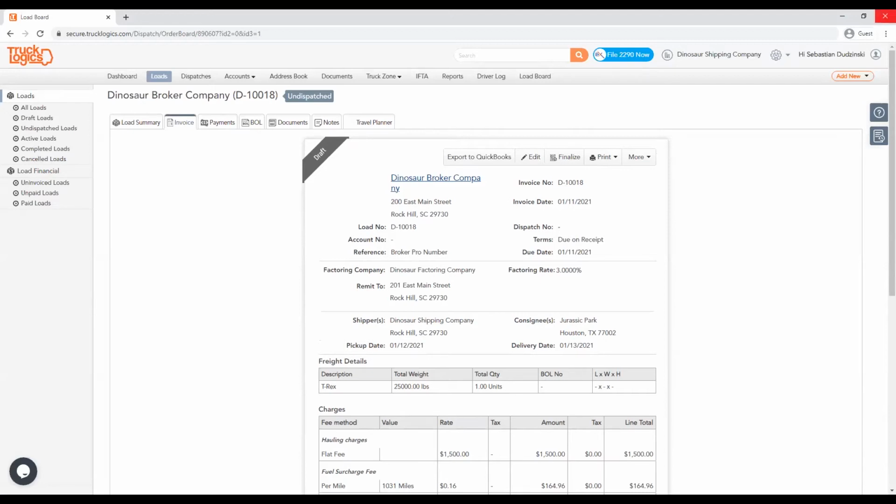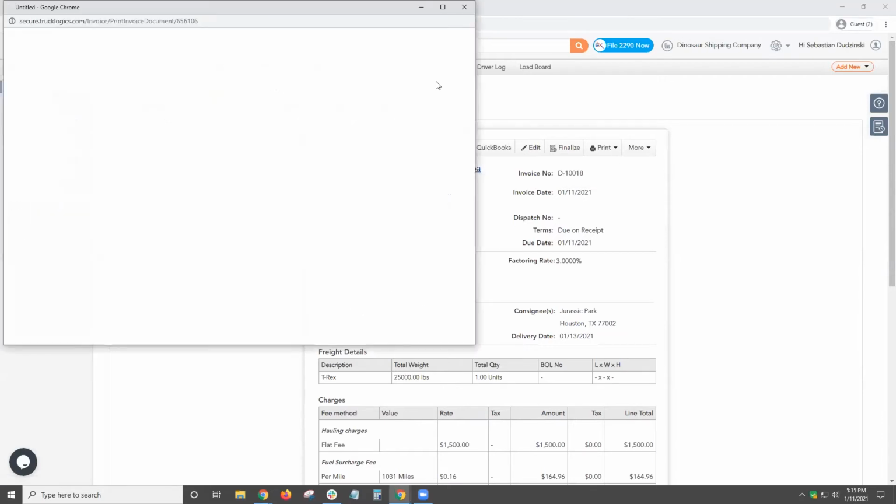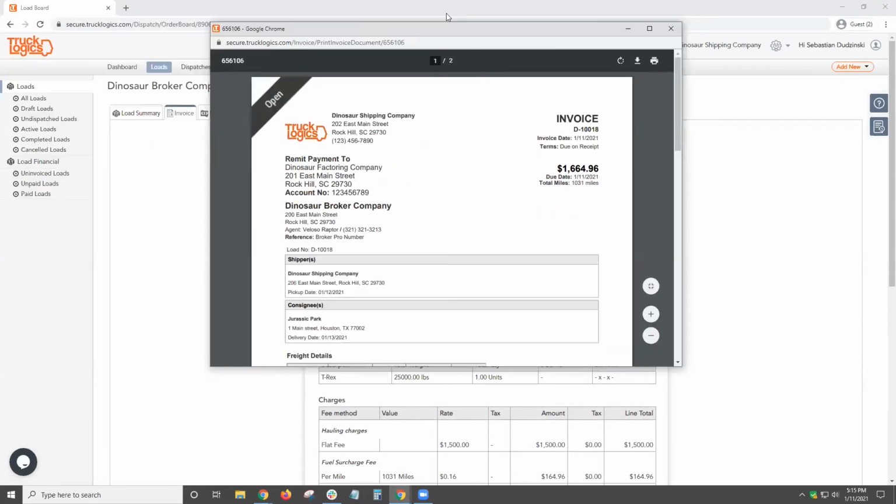What I'm going to show you here is, let me switch my screen share view here for a second. I'm going to show you what the actual output looks like when this invoice is printed, to show you that clean, professional-looking invoice that TruckLogics produces every time we run an invoice. You can see that my company logo is up here in the top left-hand corner along with my company information. The remit to payment information is above the broker now because I did add that factoring company.